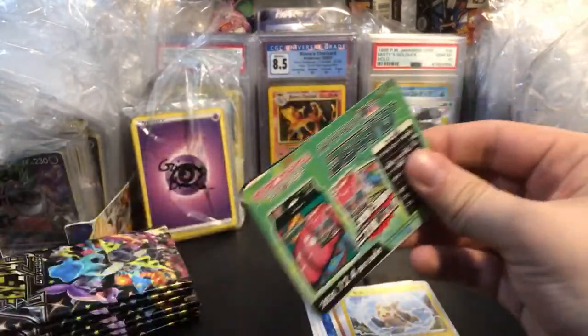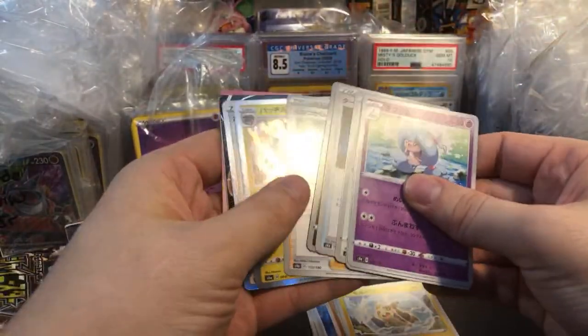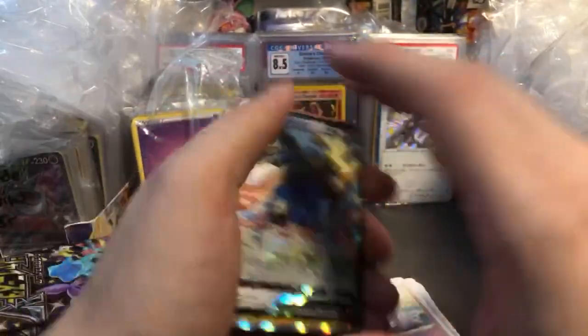Can you show the Pokemon keychains? I probably could. We've got pack number 2, which is Zacian V.